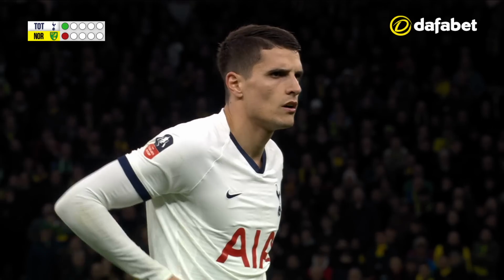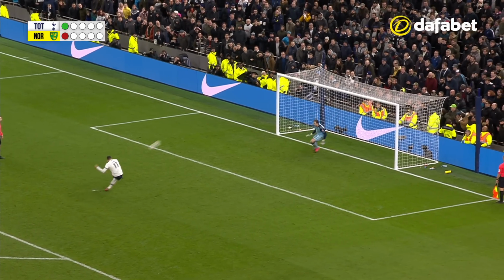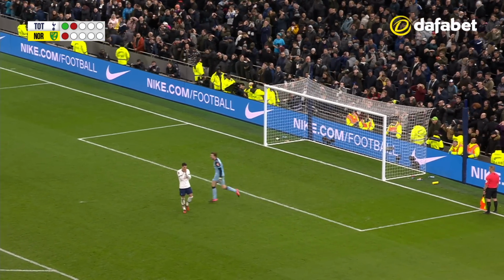Doesn't get more tense than this in football. Here comes Erik Lamela for Tottenham. Oh, he's put it over! What a dreadful penalty!